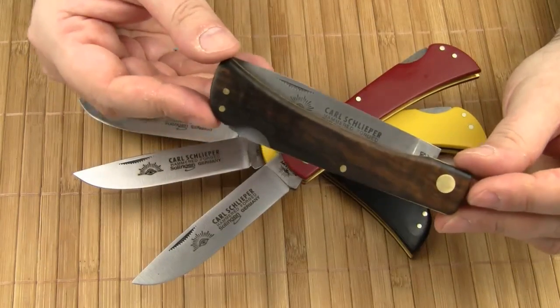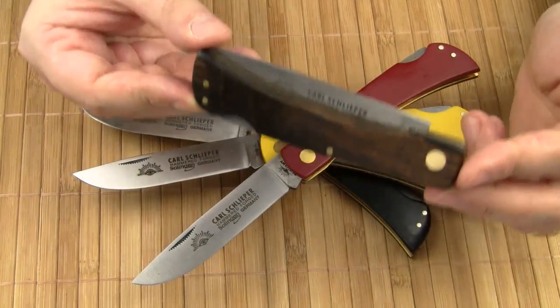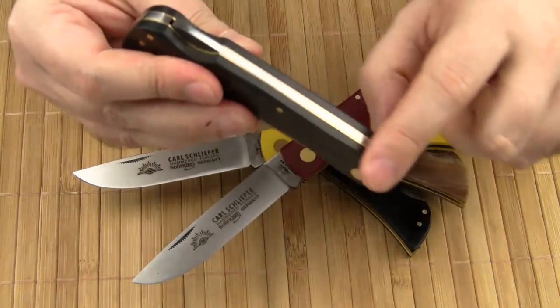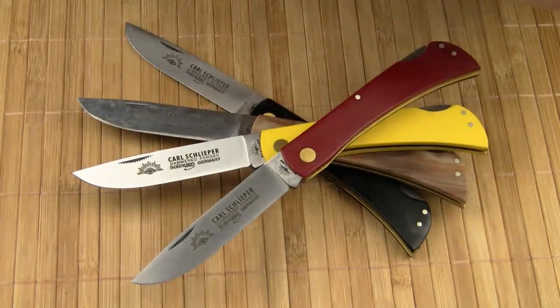Overall, the Sodbuster is a very basic but time-proven design. It's a no-nonsense all-purpose knife. And it's also very well executed. I can highly recommend it.